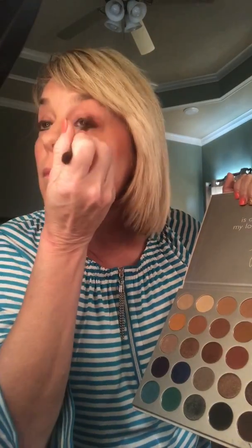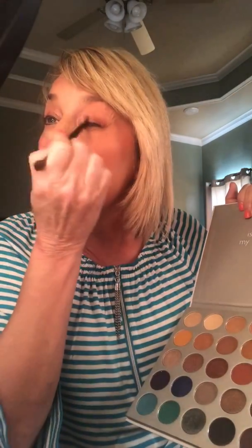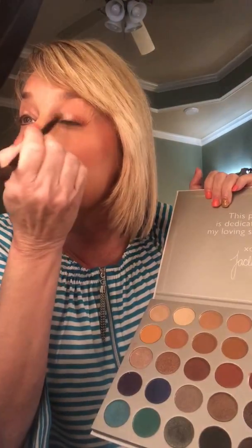Whoops, there we go. And then I'm gonna kind of go with a lighter pink in the middle. Just brush it down. And then I'm gonna take a light color and I'm gonna give it that thing that's kind of trendy right now. That sparkle shine in the middle. And you have to be pretty dramatic about it.